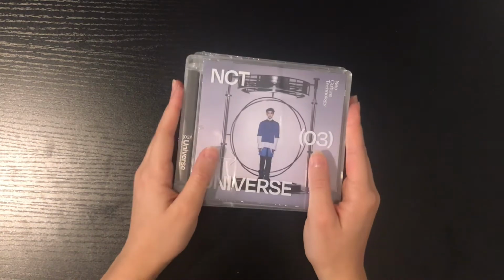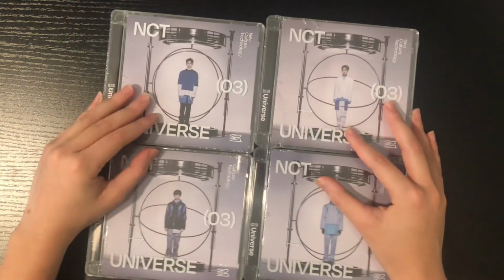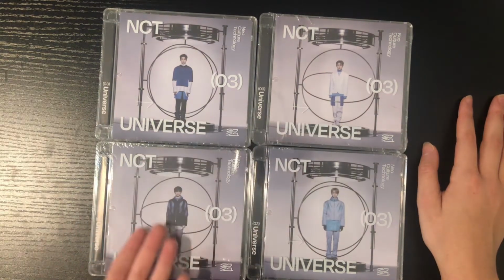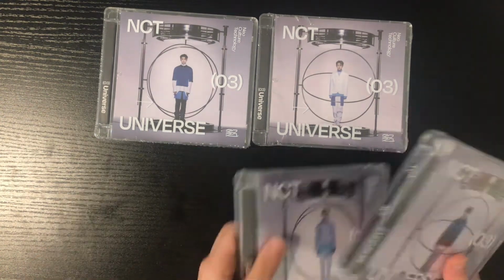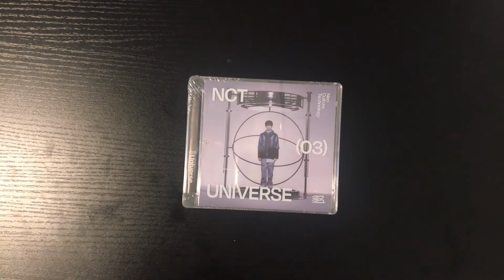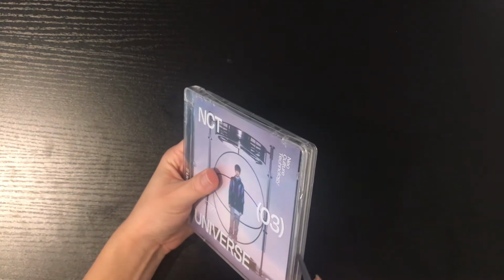And then I will probably lose even more brain cells going through this, but there are these. Which do I go through first? As you can tell, my favorite unit is NCT Dream. I'm gonna go with youngest first. Although I would go in age order, but do I know their age order exactly? Not really. Okay, I gotta be very careful.